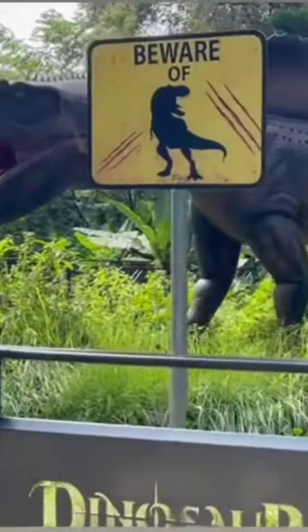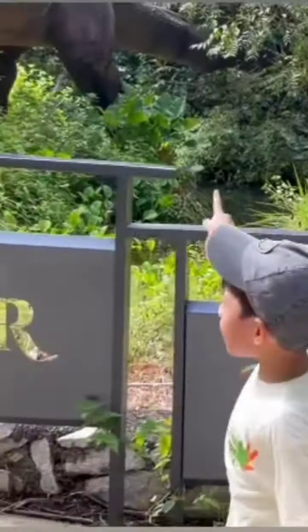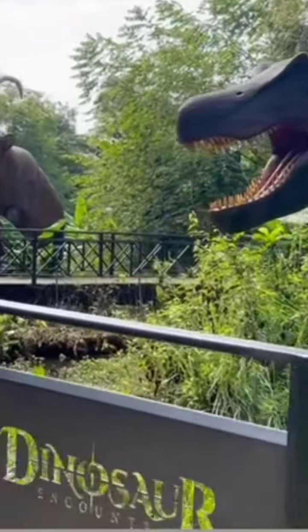Wow, the Spinosaurus. Mommy, Albertosaurus! Yeah, you're right, darling. Beware of Albertosaurus. Beware, okay. Okay, Spinosaurus.